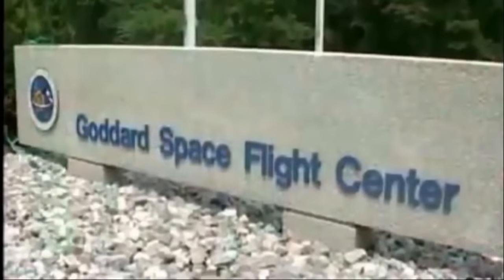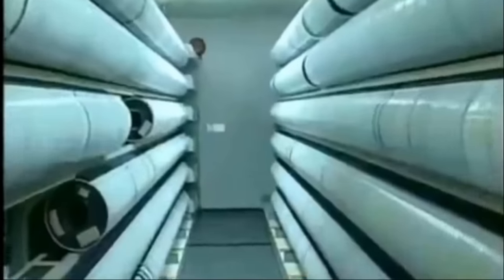Apollo 11, this is Houston. Radio check, over. If it's anywhere, it should be here at NASA's Goddard Space Center in Maryland, home to the National Space Science Data Archives.